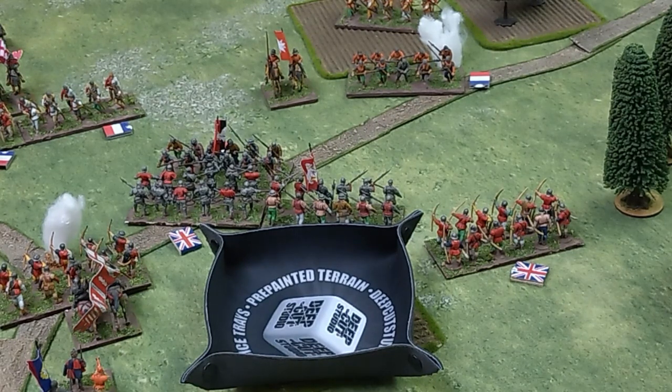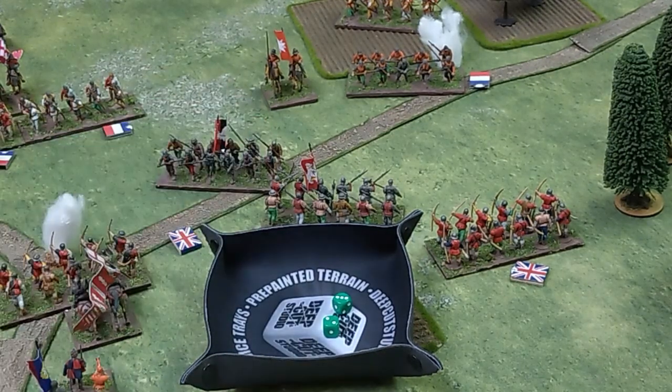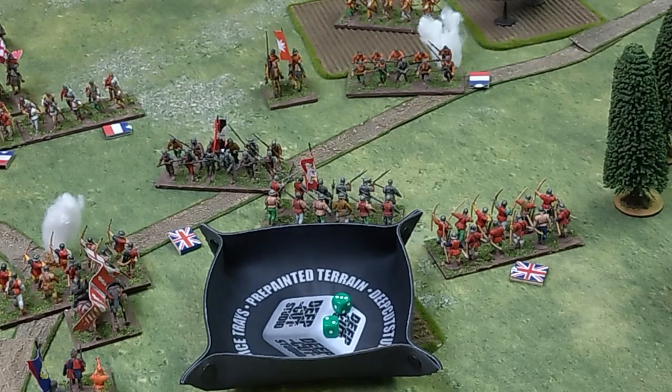So 2d6 minus 4, that is 7, goes down to 4 with the disorder, and that's retreat disordered. However, they have the ability to use their valiant rule, which they will use, which is not very good, and that basically means they break. So that unit is now broken. So the men-at-arms is broken, and they'll need to test for support.